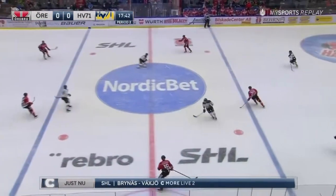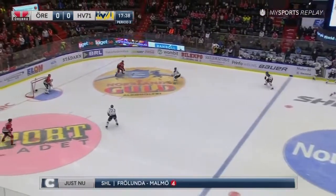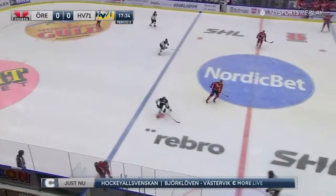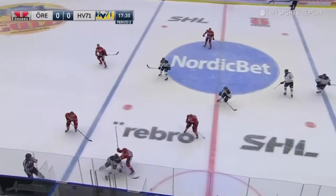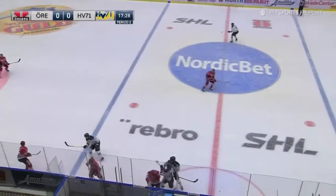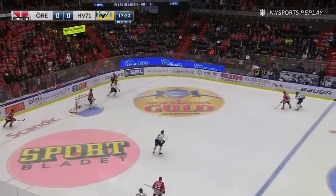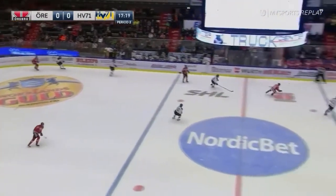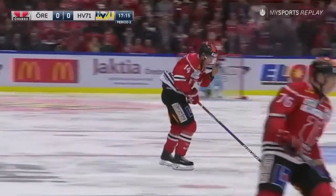Up to center, can't handle the hot pass, however, as HV turn it back. Victor Bartley now in his own zone. One is deflected way up in the air. Deflected by Örebro as this one finds its way through center. No further, however, as it's turned back the other way. Now Örebro coming away with it as they send this one all the way down the ice. This will be an icing call, however, going against Örebro.